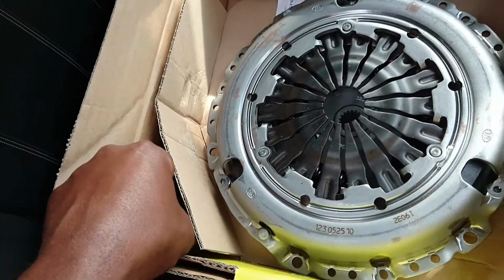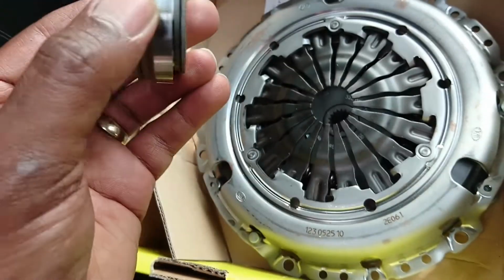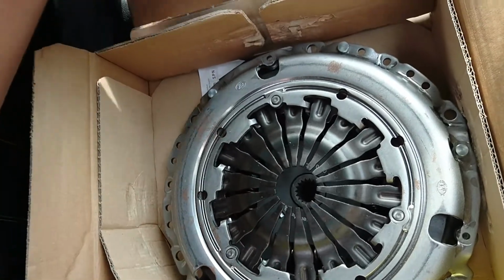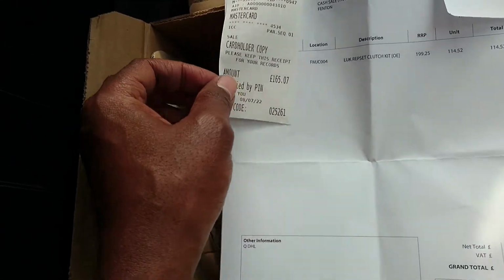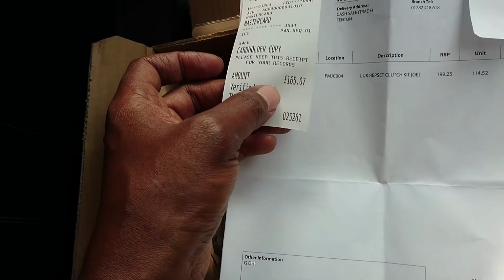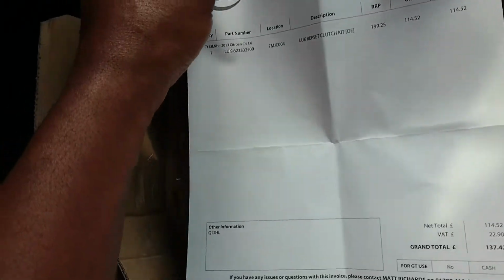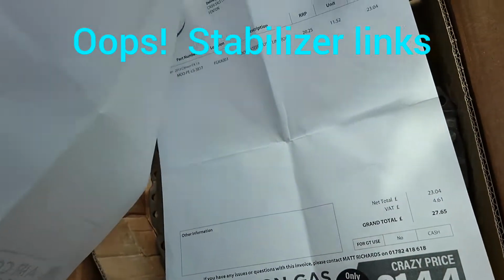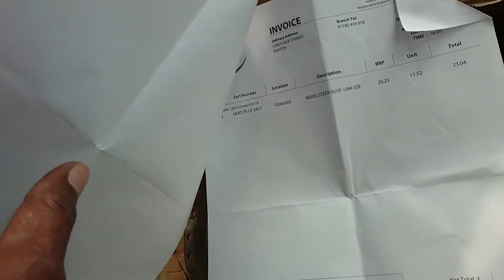There we go, guys. It's time for the clutch to be replaced because this one now is slipping so much that I cannot even go up hills. Right, here is the receipt. I paid 165 because I also bought the struts. No, it's not the struts, it's the links, the stabilizer links.